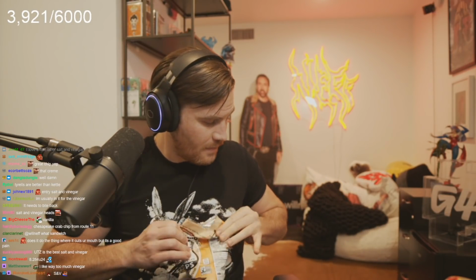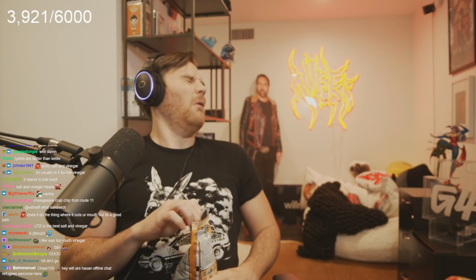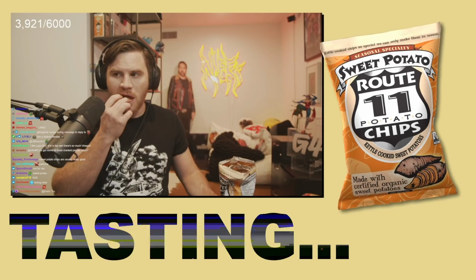Route 11 Kettle Sweet Potato. I have no idea how I'm going to like these. Oh, fragrant. Out of the bag, the whole room smells like sweet potato. That almost hits like a dessert chip. I feel like I'm going to go out there and say it.